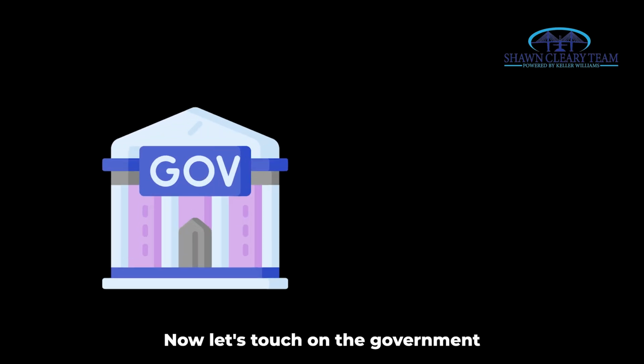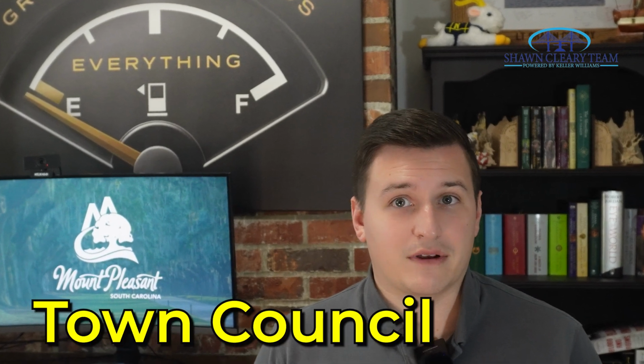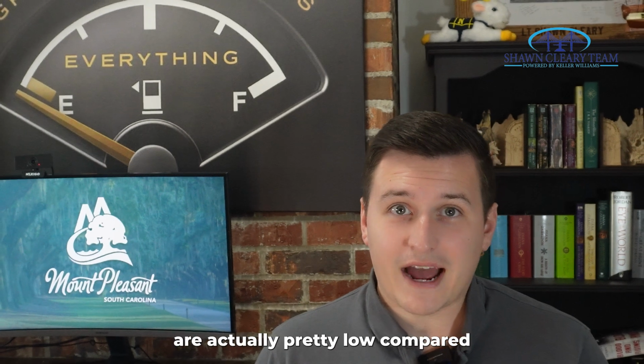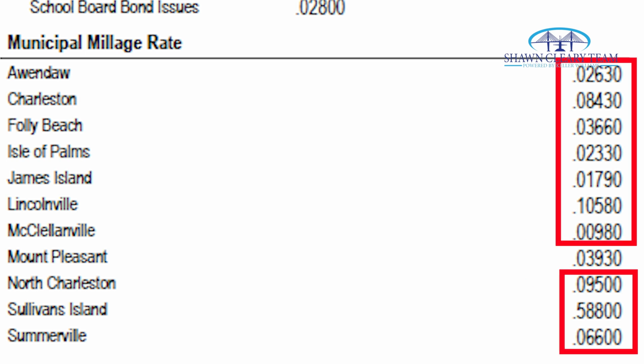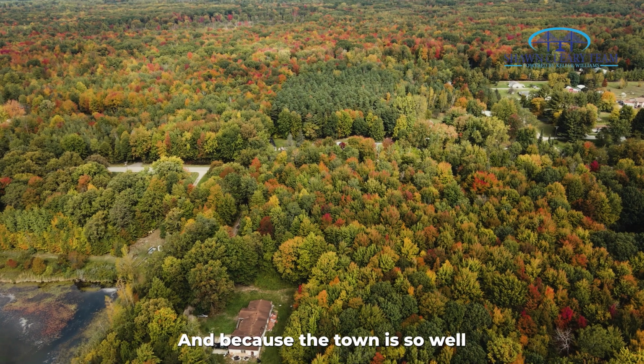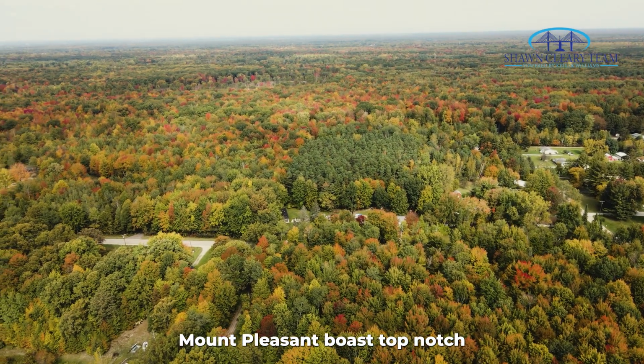Now let's touch on the government and taxes in Mount Pleasant. The town is located within Charleston County and is governed through a town council. Surprisingly, municipal taxes are actually pretty low compared to the rest of Charleston County municipalities. From this graphic here, you can see that the Mount Pleasant millage rates are lower than some other parts of Charleston County, to include Charleston itself. And because the town is so well funded, probably due to higher property values, Mount Pleasant boasts top-notch police and fire services.